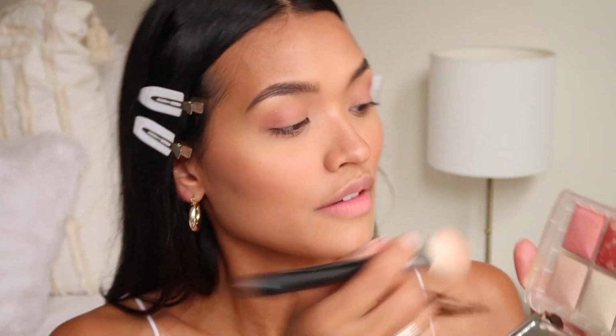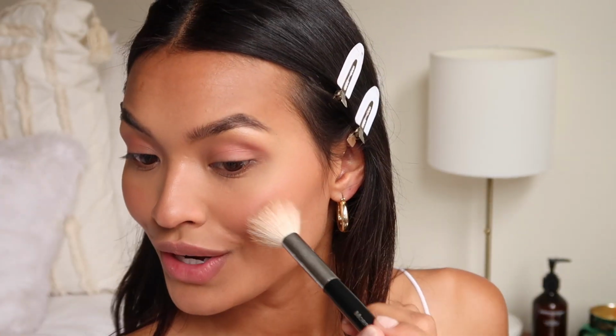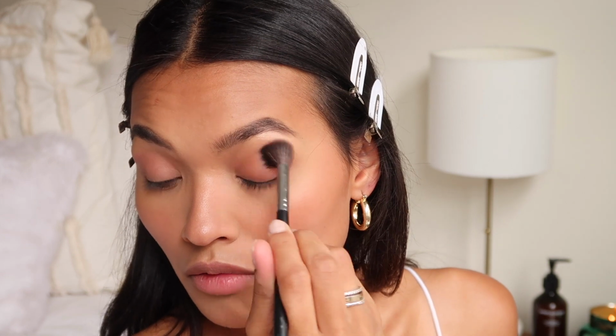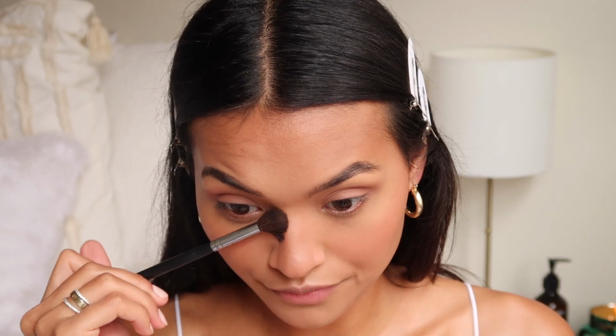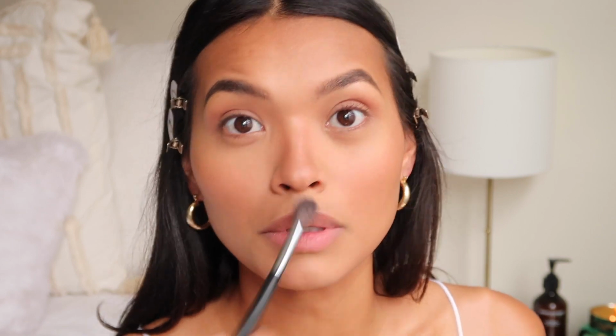I'm gonna take a little bit of these 2 colors and just apply it right to the cheek. Mainly taking the rose shade. And then I'm gonna take the bronzer shade right here and just blend the colors together. I even like using this bronzer just on my nose as well to set the contour and define it a little bit more.